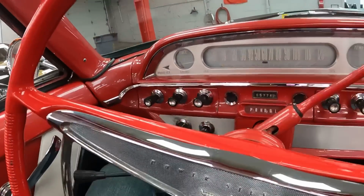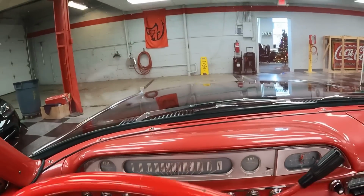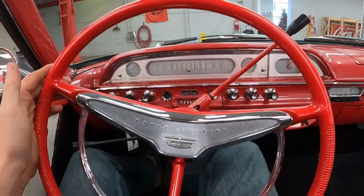That's what the door sounds like when it shuts. Here's the over-the-hood impression. Here's what first person would look like.